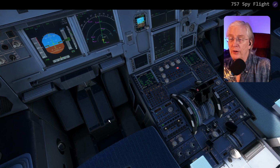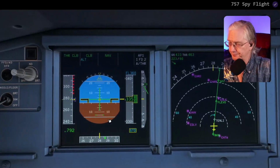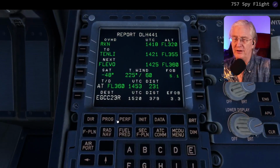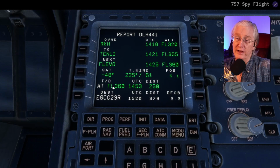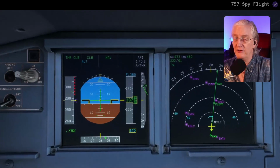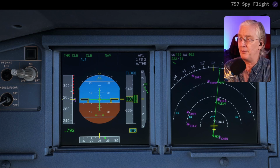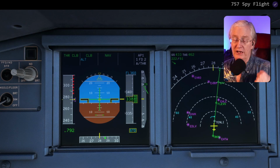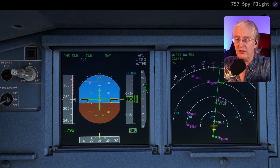And what we do is we look down here, and when we get to top of climb, we're going to get a nice top of descent here. In fact, we've already got a top of descent, 230 miles. So really what I'll do is say when we get to between 75 and 100 miles to top of descent, that's when I start the recording again. And that's when you would start the playback so that you can see all the buttons.